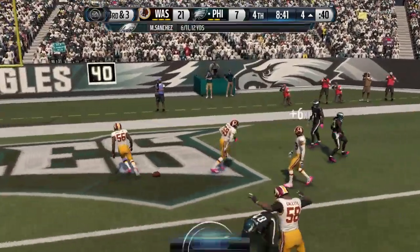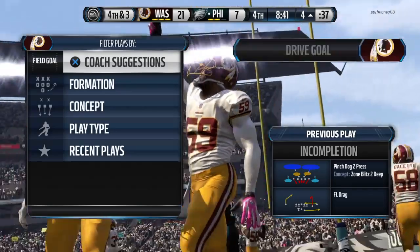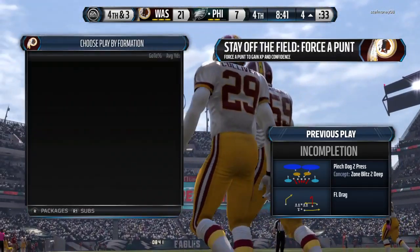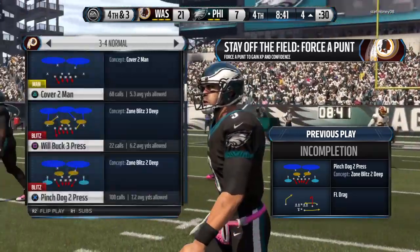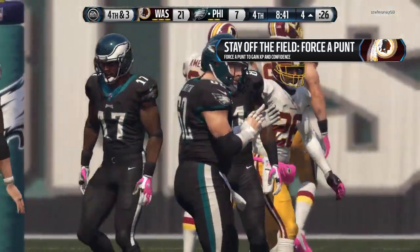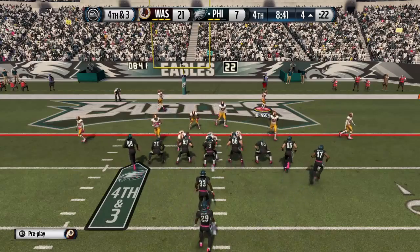Pass is made, but the hit knocks the ball out. Incomplete. Good anticipation that time by the defender. He gets to the receiver just as the football is arriving, and he makes a beautiful hit to knock the football loose. Offense still on the field here on fourth down, needing 3 for the first.